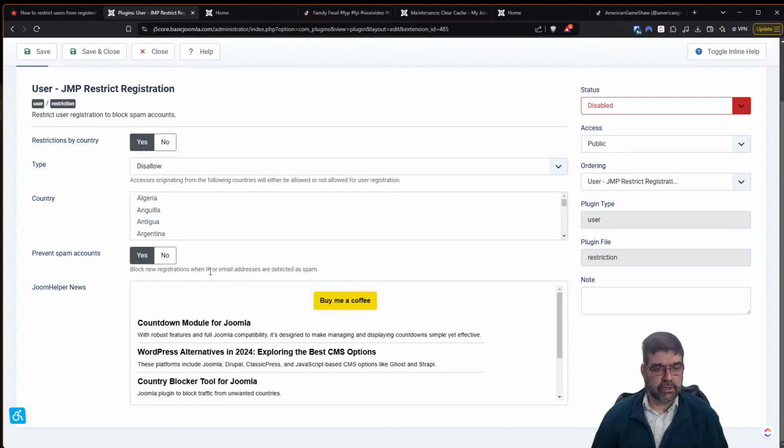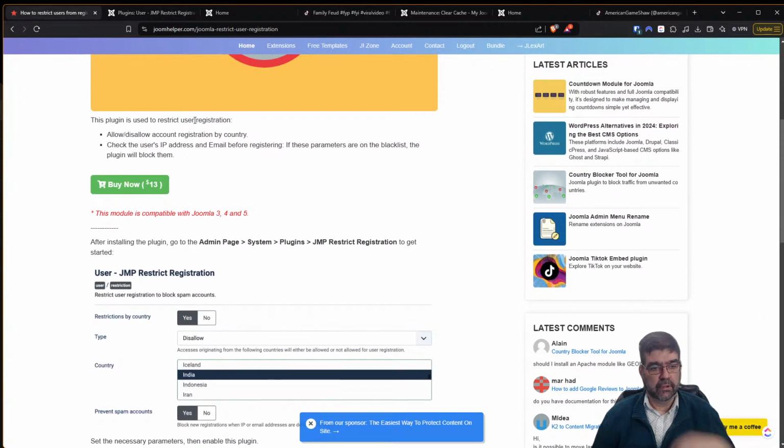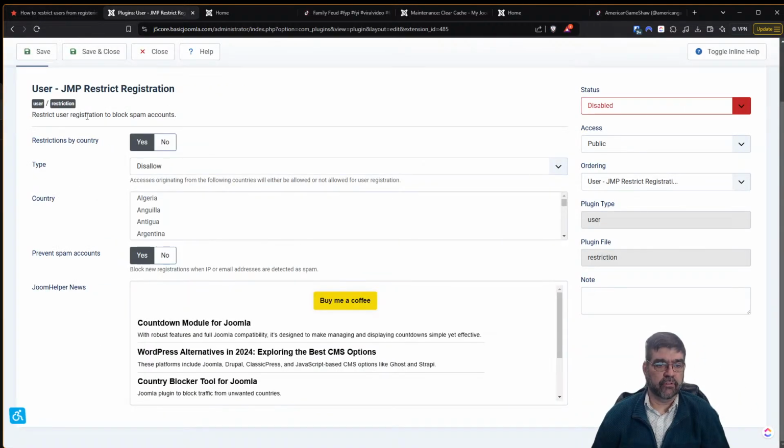Block new registrations when IP or email addresses are detected as spam. So let's just check out the thing here. Okay. Oh, you're going to go allow. Okay. So they've separated this.